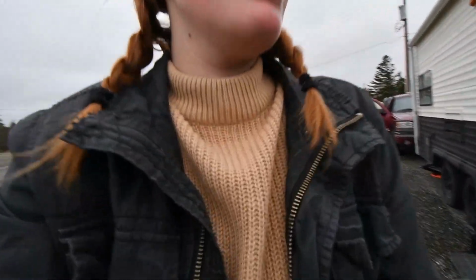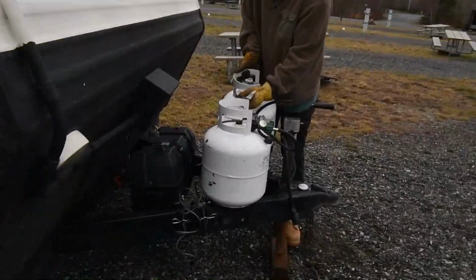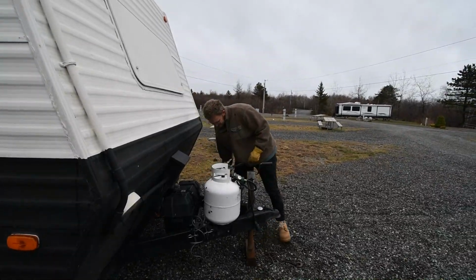Good morning. It is another gloomy day, and it's cold, and it snowed a little bit last night. We also ran out of propane yesterday, so that meant no heating with the propane tank. But time to get those tanks off and filled. Hell yeah.